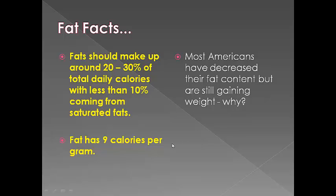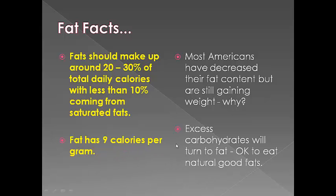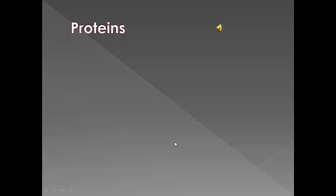Most Americans have decreased their fat content, but they're still gaining weight. The reason why is because we're consuming less fat, but we're consuming more carbohydrates. And remember, those carbohydrates will turn into fat if our storage is too high.